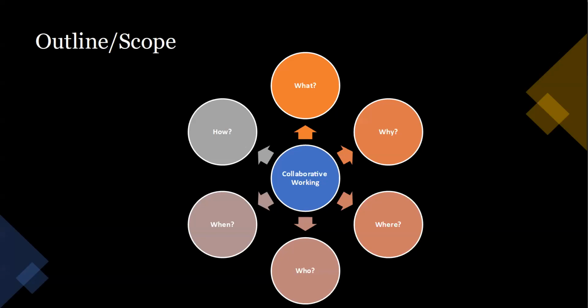When I was looking at the problem of collaborative working, I usually like starting with a mind map, and I asked myself some key questions. If we are going to go in a clockwise manner, I wanted to define what is collaborative working, why is collaborative working important, where does it apply as far as obstetric and neonatal practice is concerned, who does it involve, when is it applicable, and how do we make sure that we apply it.